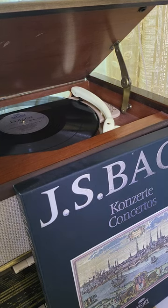And now, let me tell you about the conductor, Karl Richter. Karl Richter was a renowned German conductor, choir master, organist, and harpsichordist, and widely celebrated for his profound interpretations of Baroque and classical music, particularly the work of Johann Sebastian Bach.